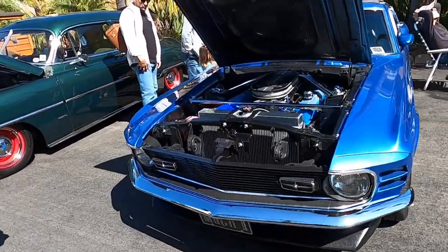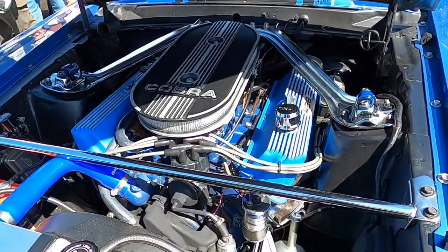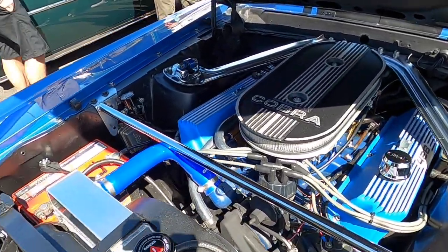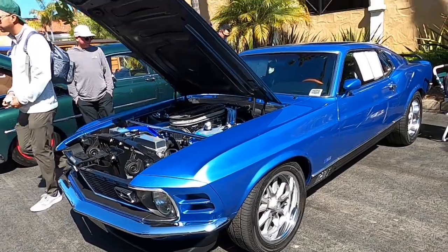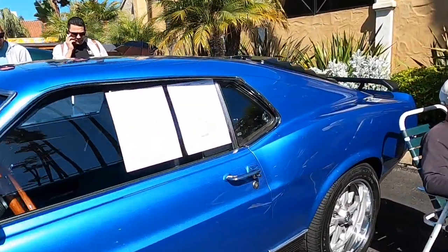Of course, a really strong Mustang showing at the show. Appreciate the 428 Cobra Jet in this thing. FE motor. Amazing how Ford really was able to extract a lot of power out of that power plant, given it was never really intended for that. Hell of a good truck engine, though.